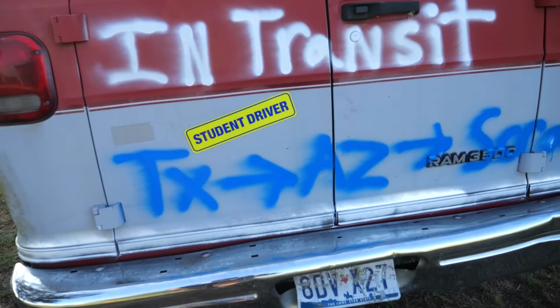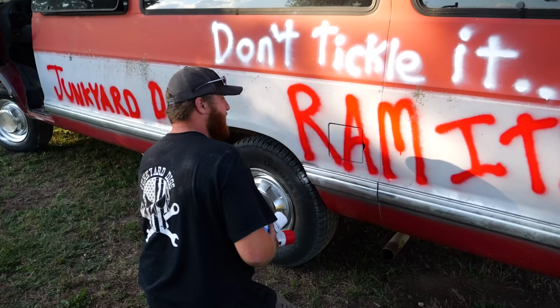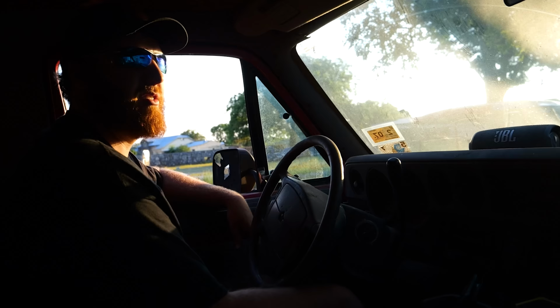The student driver sign gets us pulled over. Oh, you're a student driver. You can't in-transit a vehicle. Awesome. This is an inside joke in our family. My cousin's gonna love this. You're welcome, Ben, and Anthony, and Jonathan, and Bill. Oh, it's right to life.